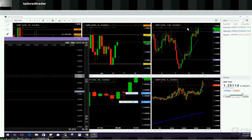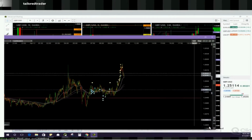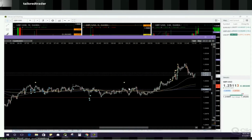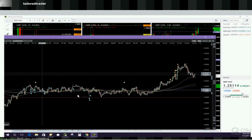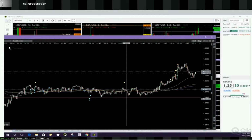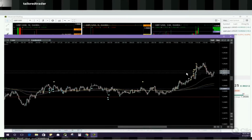Tested that high, broke a little high on the 4 hour, and of course I've been scaling out as price went in my favor. Entries here, accumulation, another entry here. Now this stop I trailed up as well above a new basing level here. So I moved that stop from here to here. I'm going to see about adding to it as well if the price allows me to, but that trade we locked in some pips.